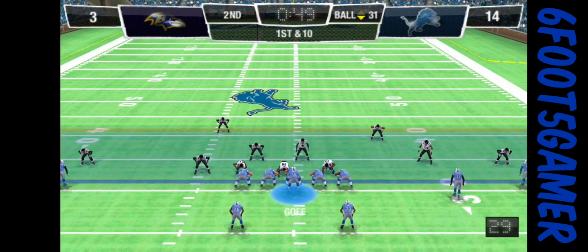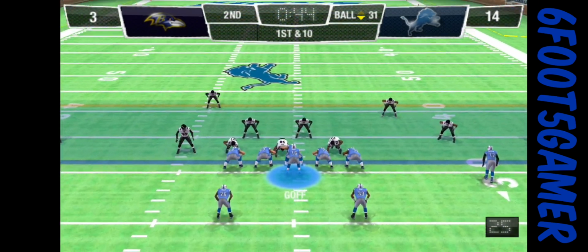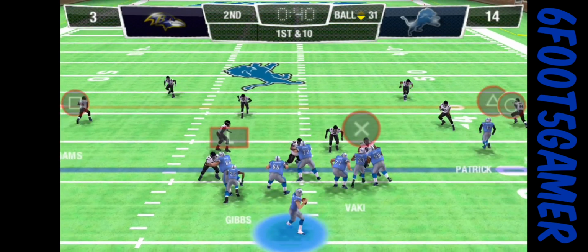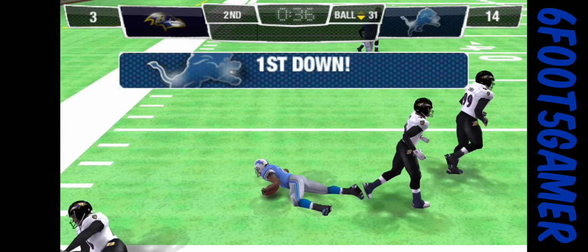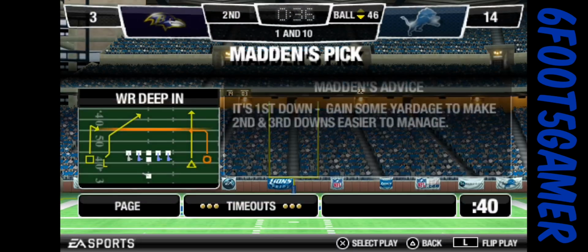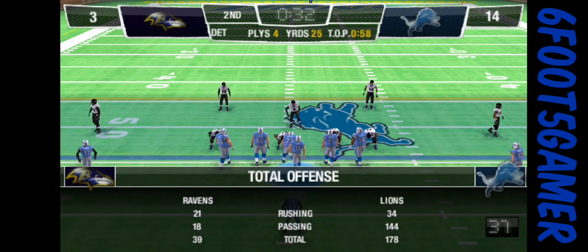Yellow 16. Red 25. Caught by the tailback. And he can break it. Don't try and throw this to the middle of the field. Your guy will never have a chance to get out of bounds and stop the clock.